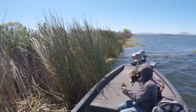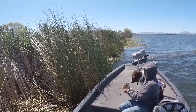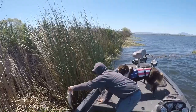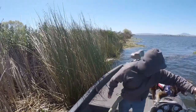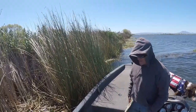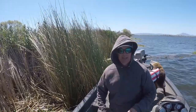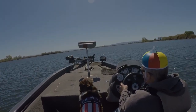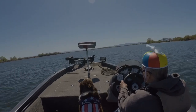Fish, 4 pounds, 15 ounces. Love it how Riley even poses for the pictures. That's the way to get them. And we're off to another spot.